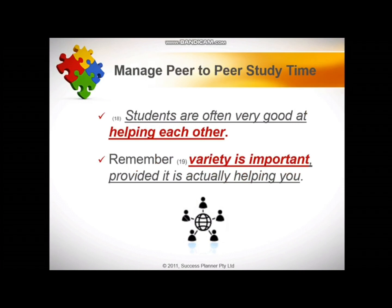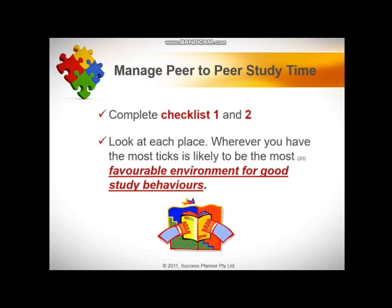Students are often very good at helping each other. So you need to remember variety is important, provided it is actually helping you.